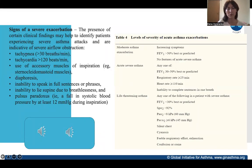Signs of severe exacerbation of asthma. The presence of certain clinical findings may help to identify patients experiencing severe asthma attacks and are indicative of severe airflow obstruction: tachypnea, tachycardia, use of accessory muscles of inspiration, inability to speak in full sentences or phrases, inability to lie supine due to breathlessness, and pulsus paradoxus.